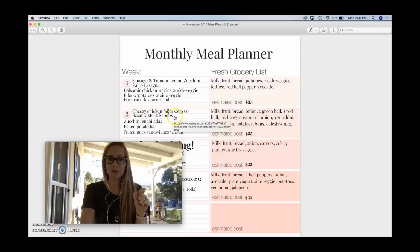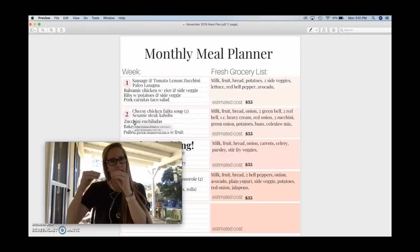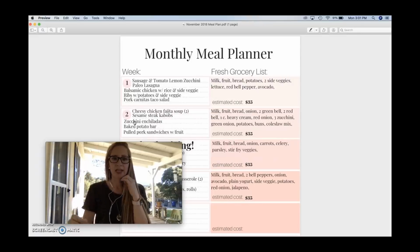Sesame steak kebabs. That's actually a Whole30 recipe. That's so delicious. My family loves it. Zucchini enchiladas. Again, that's another Whole30 healthy recipe. Hubby and I will have zucchini enchiladas, and then I'll just do the same ingredients, the same filling, but in a flour or corn tortilla for the kids.